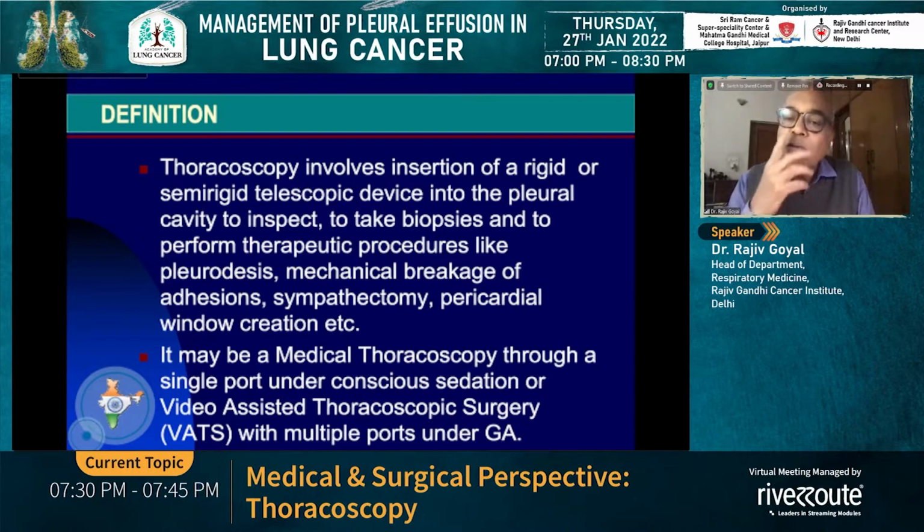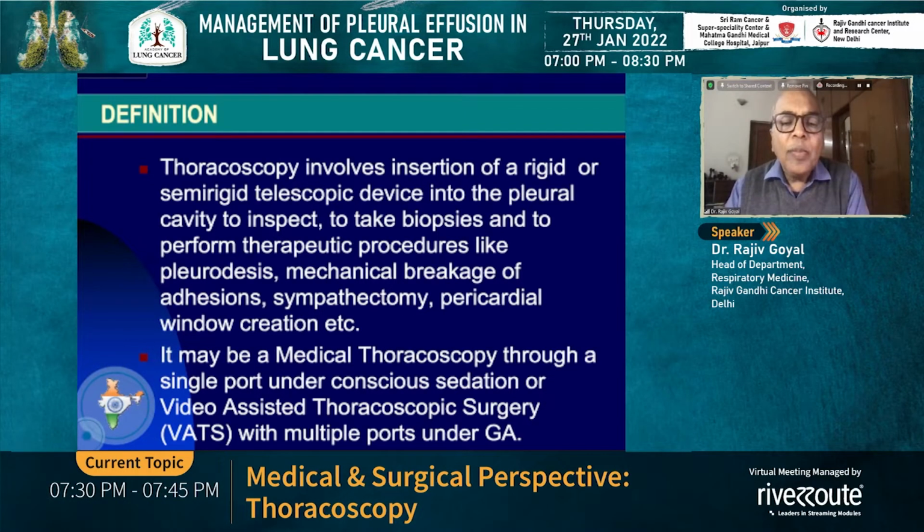So thoracoscopy involves the insertion of a rigid or a semi-rigid telescopic device into the pleural cavity to inspect and to take biopsies and to perform therapeutic procedures like pleurodesis. And also you can help to break adhesions. Sometimes in some cases you may do a sympathectomy or a pericardial window creation, but that is for the experts. So normally a medical thoracoscopy means that you do it with a single port, while a surgical video-assisted thoracoscopy surgery is done through multiple ports.